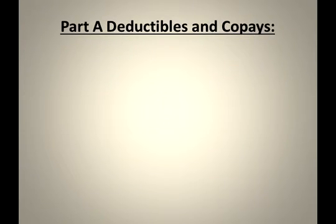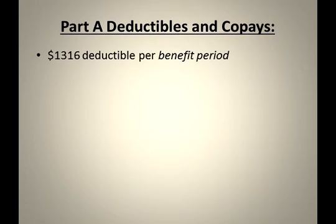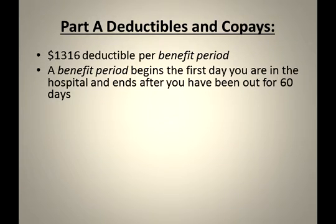So let's talk about Part A deductibles and copays. To begin with, Part A has a $1,316 deductible per benefit period. That's not an annual deductible, it's per benefit period. Now, a benefit period begins the first day that you're in the hospital and it ends after you've been out for 60 days. Therefore, it's conceivable for someone to have multiple Part A deductibles over the course of a year.